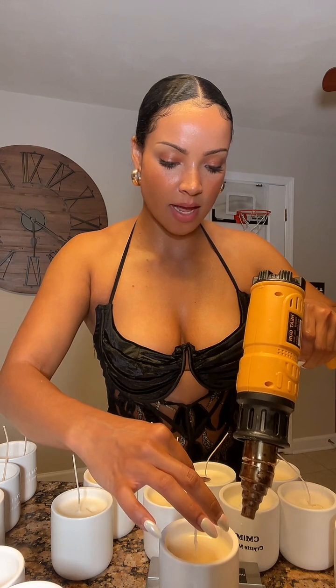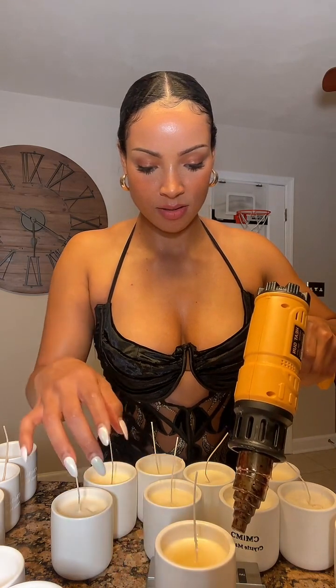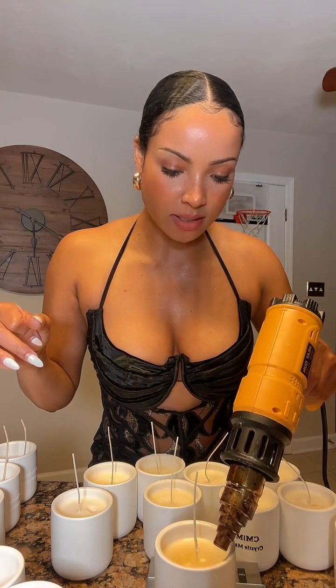And just to clean it off a little bit, you can just go around it. It can get kind of messy, but it's fine. This is a heat gun. Once the top layer is all melted down and filling in that hole, I heat around it. Just be careful because it can be a little hot.